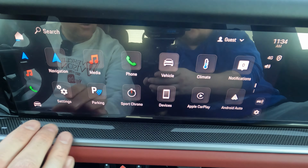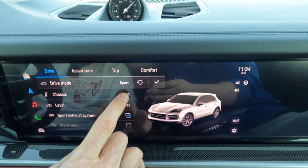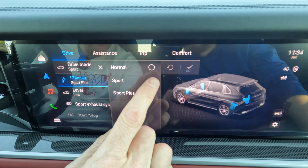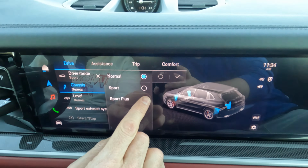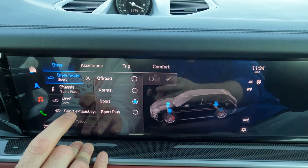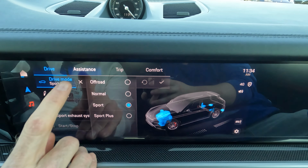Now we can go to vehicle and see what all is there. So if you want to change the chassis from Sport to Sport Plus, you can do that, or you can leave it in normal. But the thing here is that you can go with a few different things. You can go with a different drive mode than you have your chassis set up right there. Just to show you a little bit of what you have.